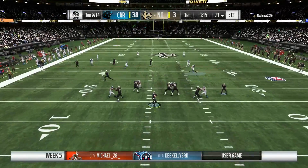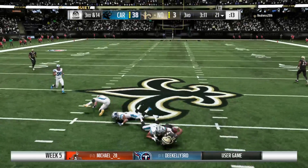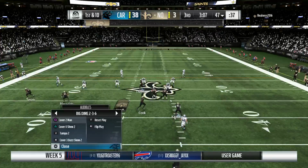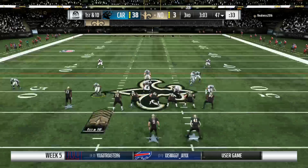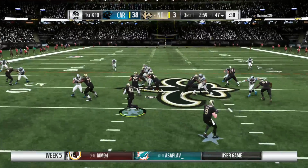On 3rd and long, it's Breeze. That's complete to Meredith. And they work this well upfield across the 45. A gain of 26 on the 3rd down conversion. Well, even after all those interceptions, he's not deterred, still confident to go deep at work there.